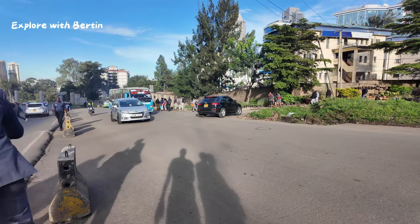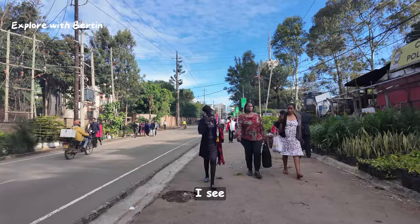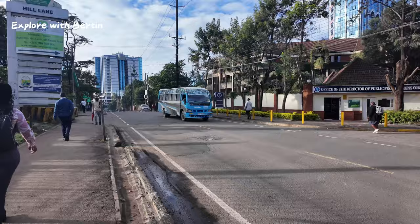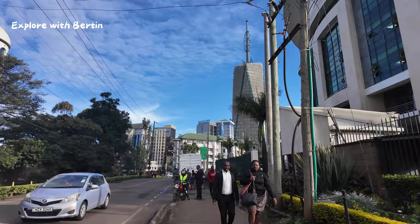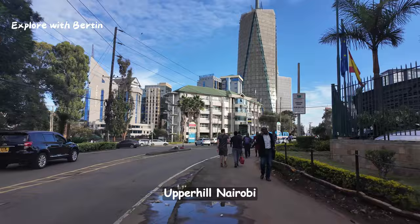So most of these people are employees of different companies. Is it right? The way I see, they seem to be employees, yeah? Yeah, they're employees. You can see people are going home from work. Have a look. This is Upper Hill, Nairobi.